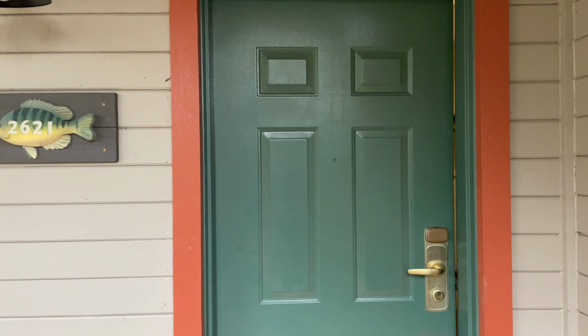Again, the views here at Hilton Head Island do not have a specific view you can book with your room. We happen to have a pool view this time, which is kind of cool, and we'll show you that in just a minute. Let's go check it out.